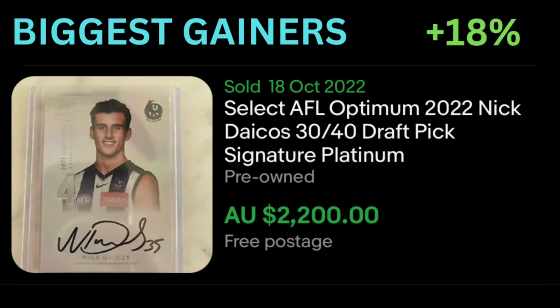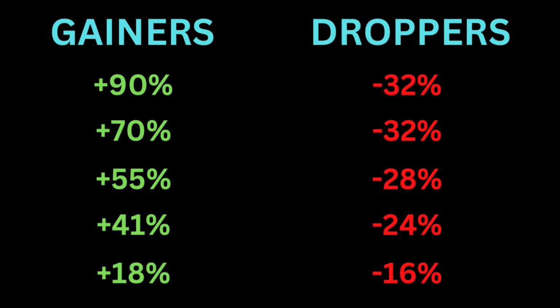The second thing is that the percentage increases were actually a lot higher than the percentage decreases, and that definitely surprised me. I thought, especially for the Optimum 2022 cards, we would see much higher decreases than increases. But you can see like the Zach Merritt, the Paddy Cripps, Sam Walsh, and Dustin Martin, slightly older cards, they all saw increases higher than the biggest drop. So they all went up more than the Sam Darcy went down, percentage wise at least. So that's very interesting.